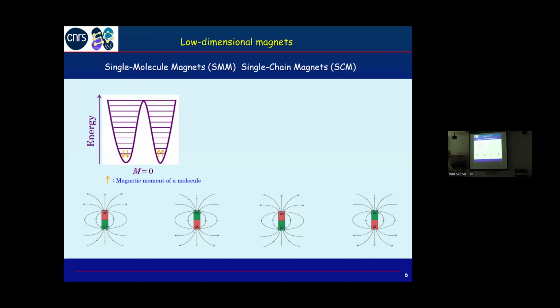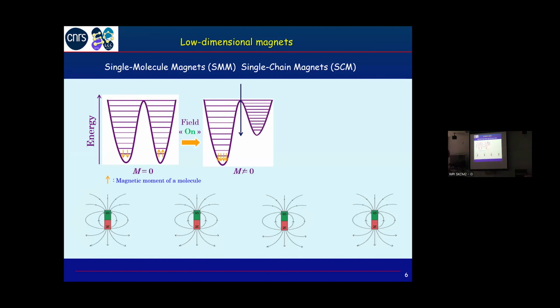This means that when you have a sample with a large number of molecules, of course, the magnetic moments of the molecules will be oriented in any direction of space. Then you can apply a magnetic field to magnetize the compounds. What happens is you are going to align the magnetic moment of each molecule with the applied magnetic field, and this results in a magnetization of your system.